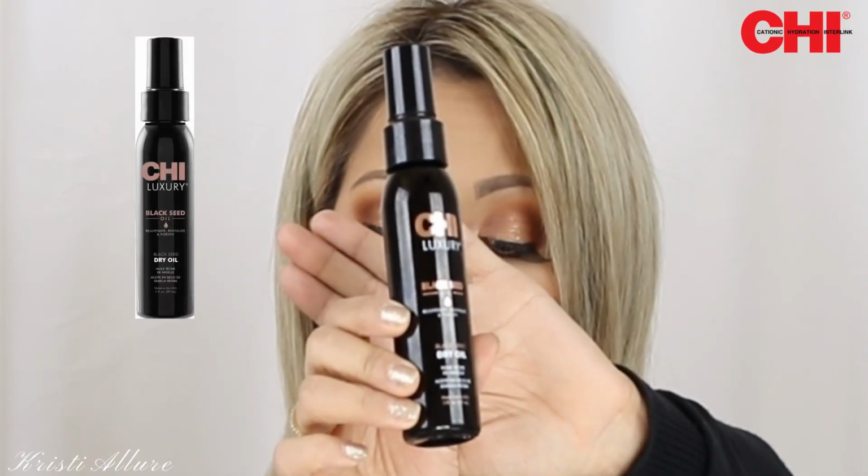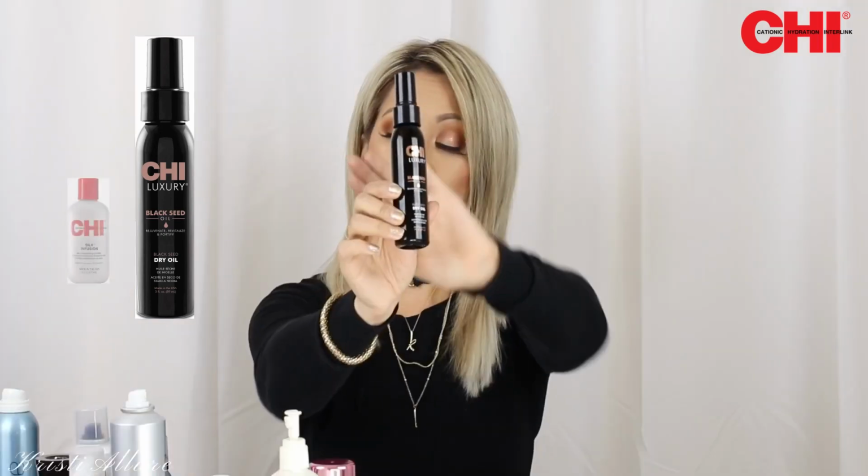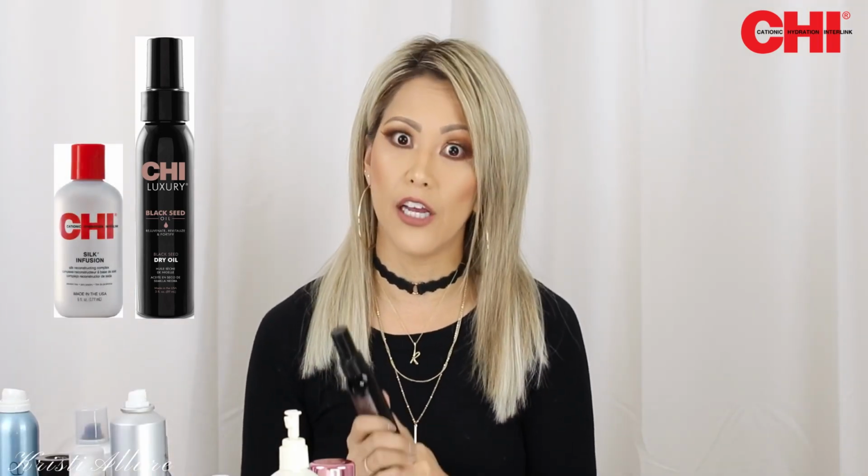But this, the oils I like to use are either Moroccan oil, which I'm out of right now, or the Chi Black Seed Oil. I like the Chi Luxury Black Seed Oil. I also like the original Chi oil. I think the original Chi oil is really good. But this is another good one. This is more their luxury line, and that is a really good serum.